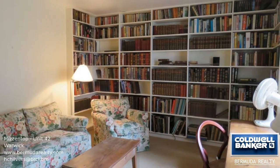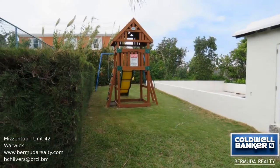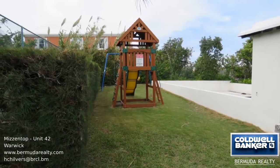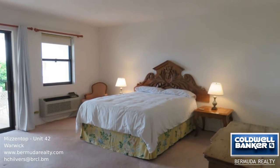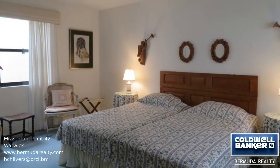This property has a large master bedroom with ensuite bathroom, two additional bedrooms with a shared bathroom, and a powder room. Community amenities include tennis courts, two swimming pools, and a playground.